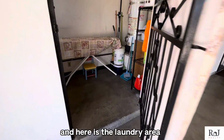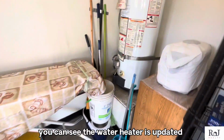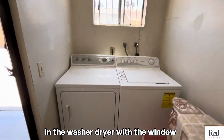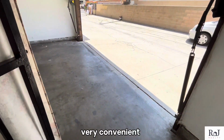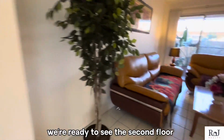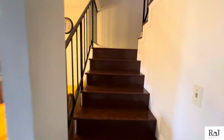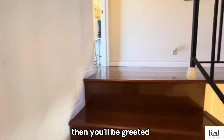And here is the laundry area. You can see the water heater is updated, and washer and dryer with a window. Very convenient. We're ready to see the second floor. It's laminate wood flooring, and you'll be greeted.